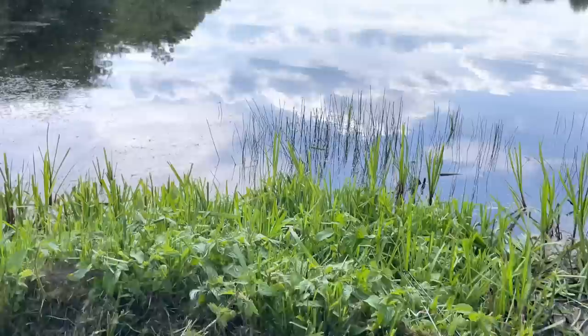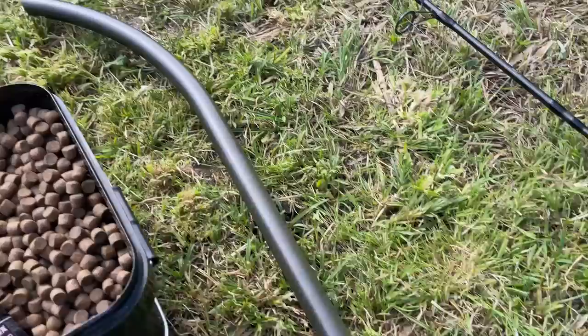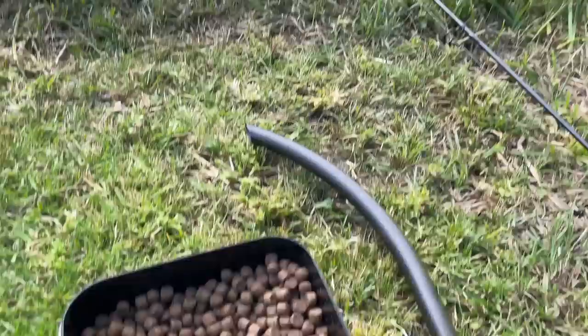The ripple has actually died off now, and as you can see out there, I have got them going. So yeah, I'm using a throwing stick to get the baits out because, as everyone knows, oil eats catapult elastic. So I'm going to keep on feeding them for another 10 or 15 minutes, and then we'll have a go, I think.